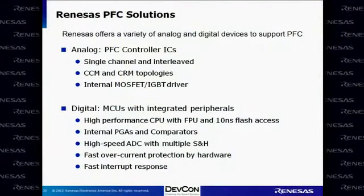With digital, of course, we have high performance MCUs, such as a line of the RX, which is a 100 megahertz chip with 10 nanosecond single clock access to the flash. And it has internal PGAs and comparators, so that helps to reduce BOM. It has a high-speed ADC. It has some hardware protection built in to quickly detect overcurrent situations and shut down the system, and then it has fast interrupt response.